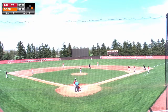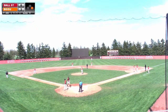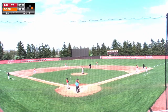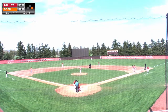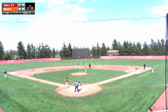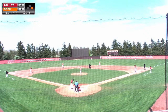Scheffler is now at first base as that ball comes up and in almost over the catcher. One ball, one strike to Adam Tellier, the shortstop, batting with a man on first, nobody out. There he caught him leaning, but not far enough to pick him off. Cardinals got a run in the first, 5 in the second. BG 1 in the first, 1 in the third. 6-2 Ball State.